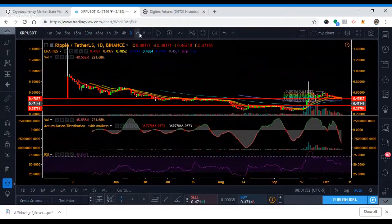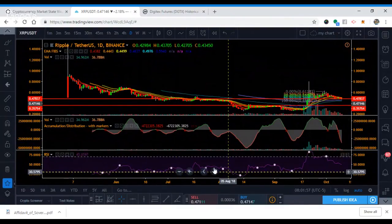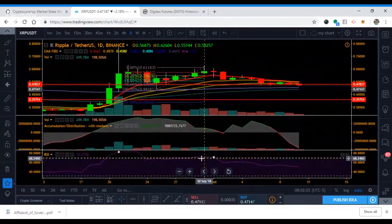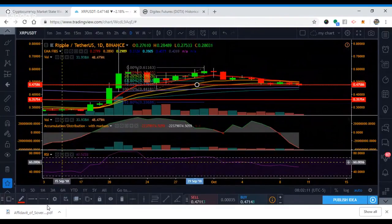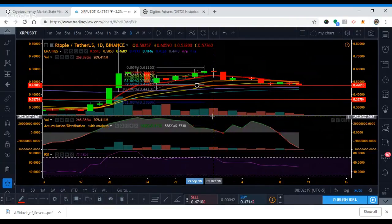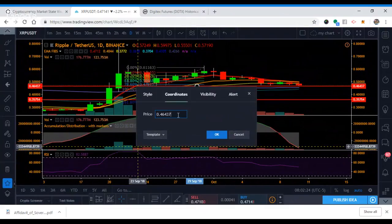Let's see, we have 47 cents. Let me see what's going on. Let me open Ripple up a tad bit. Let's see where we come down to rest on. We're at 47. So yep, right here on the 78.6. What's that? 47.15. Let me go in here and adjust this a tad bit. There we go. 47.15. Oh no, that's 8. Excuse me. There we go.